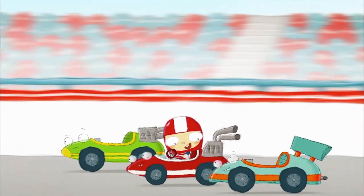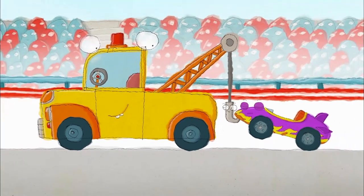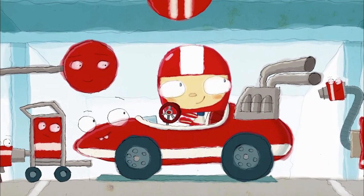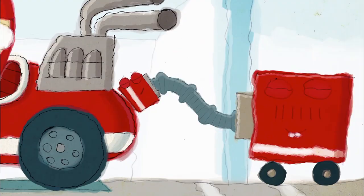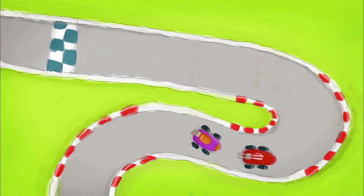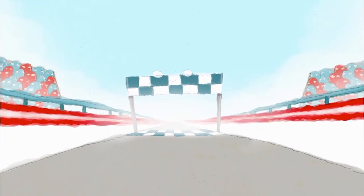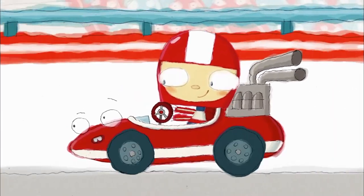Hello, blue car. Hello, green car. Hello, Henry! Hello, tow truck. Hello, Henry! Hello, pit stop. Time for a new set of wheels. And a quick fuel top up. Go, go, go! We've made it, Henry. We're in first place. And look, the finish line is just ahead. Just hold it steady, Car. We're almost there. We're going to win the race. Absolutely nothing can stop us now.